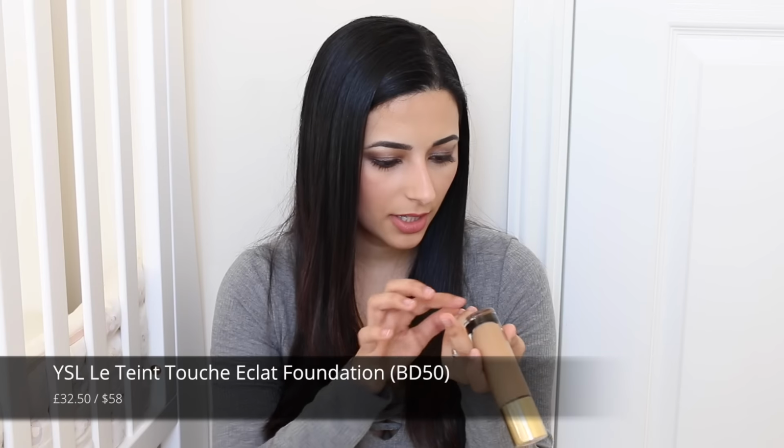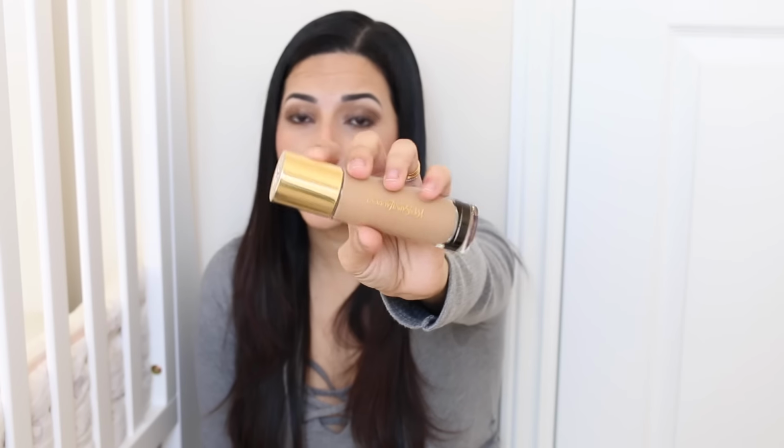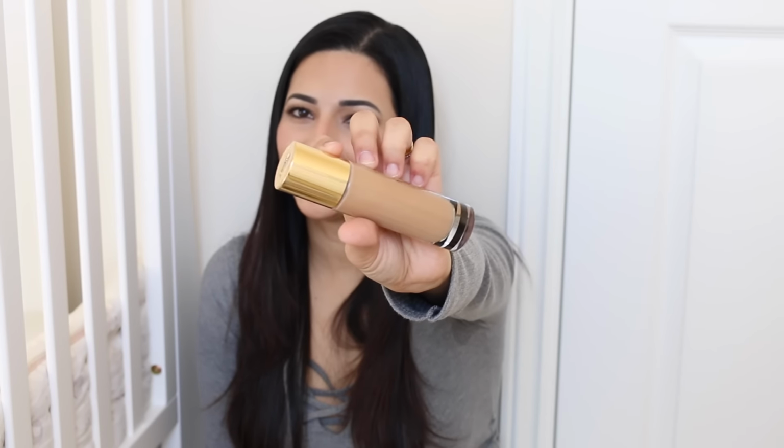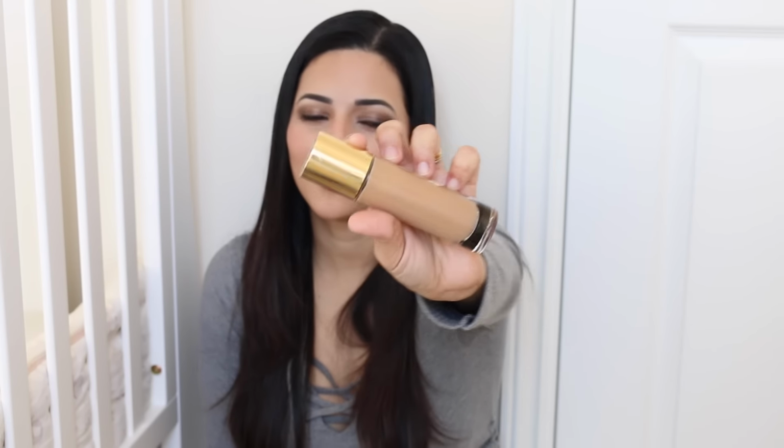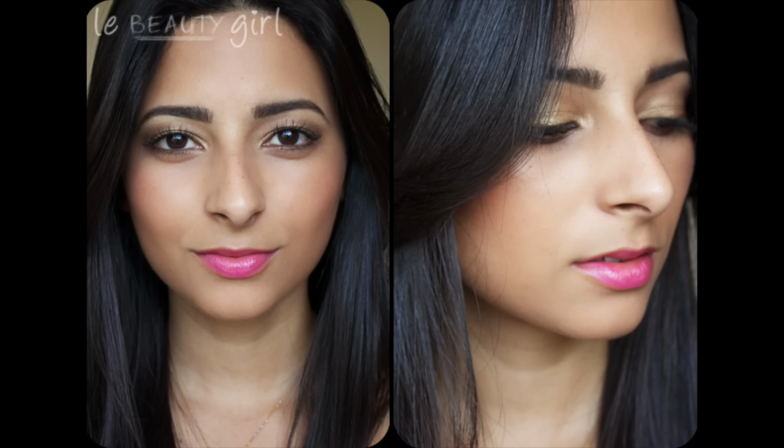Then moving on, I've got the YSL Le Teint Touche Eclat foundation. The shade I have here, I can barely see, is BD50, and this is way too dark for me, and that's the reason why I'm not wearing more of this foundation. As you can see, compared to the Nars Sheer Glow foundation, you can definitely see that it's so dark.